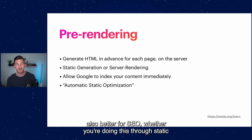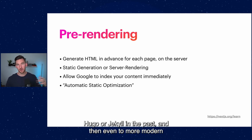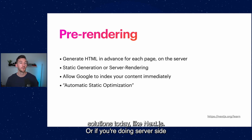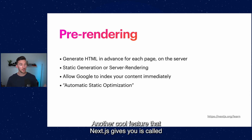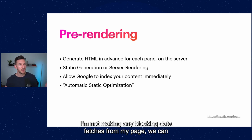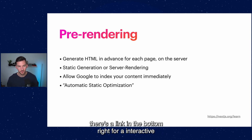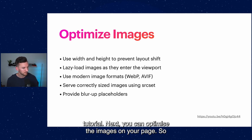Whether you're doing this through static generation, so you might have heard of static site generation, Hugo or Jekyll in the past, and then even more modern solutions today like Next.js, or if you're doing server-side rendering, which is another thing that Next.js can handle. Another cool feature that Next.js gives you is called automatic static optimization, which essentially means that if I'm not making any blocking data fetches from my page, we can automatically optimize that to HTML. If you want to learn more, there's a link in the bottom right for an interactive tutorial.